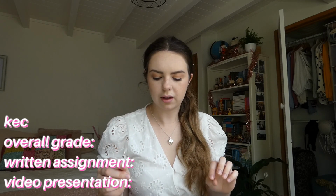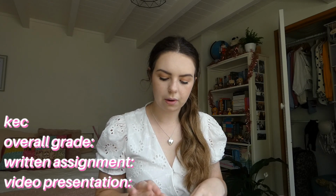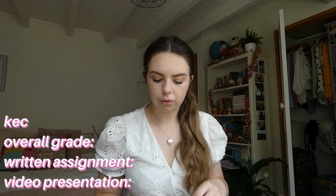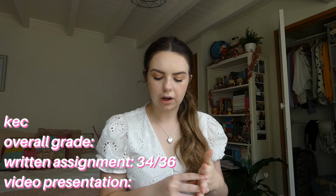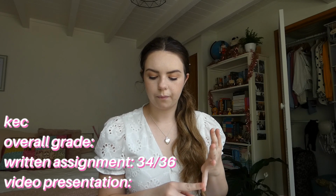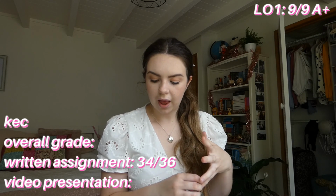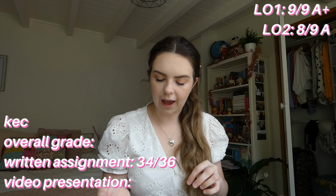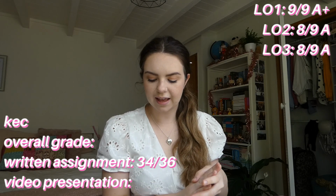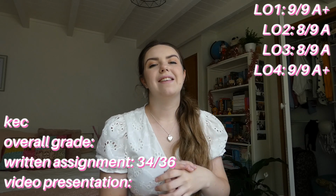I can't remember exactly what the learning objectives were, but for my written assessment overall I got a 34 out of 36. For learning objective 1 I got 9 points, which was an A+. For learning objective 2 I got 8 points, which was an A. Learning objective 3 I also got 8 points, which was an A. And for learning objective 4 I got 9 points, and that's an A+.